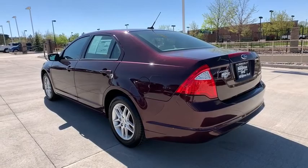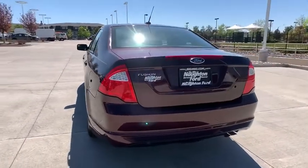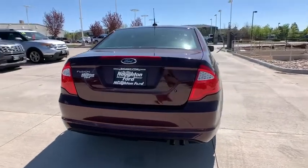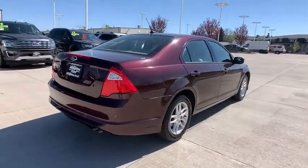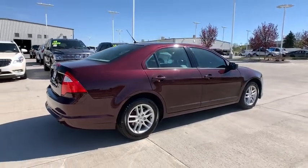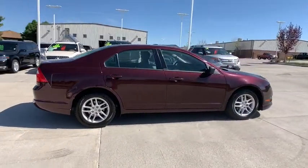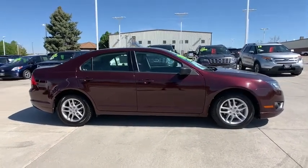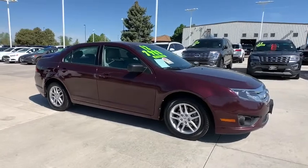Traction control, dual airbags, alloy wheels, power steering, AM/FM stereo with CD player, four-wheel disc brakes, center armrest, trip computer, rear window defroster, power windows, security system, electronic stability control, CD player, remote keyless entry, brake assist, panic alarm, tachometer, driver vanity mirror, front reading lamps.